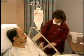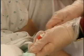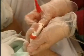Then clamp the tubing as soon as the water is instilled. Okay, now I'll disconnect the tubing from the PEG. Apply the cap to the end of the tube, Jeannie.